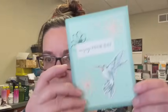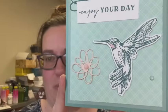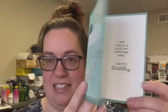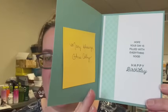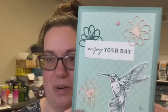All right, next I've got a card from, see, there's no name on the outside. Let me look on the inside. From Chris Colley. And it says, "Enjoy your day." I love this hummingbird. It's so pretty. That's from the Thoughtful Expressions stamp set. And it says, "Hope your day is filled with everything good." Isn't that so pretty? The dies are from that Thoughtful Expressions as well.